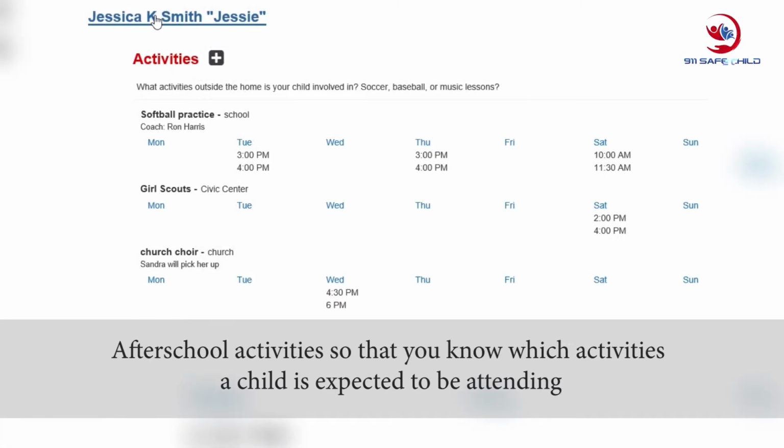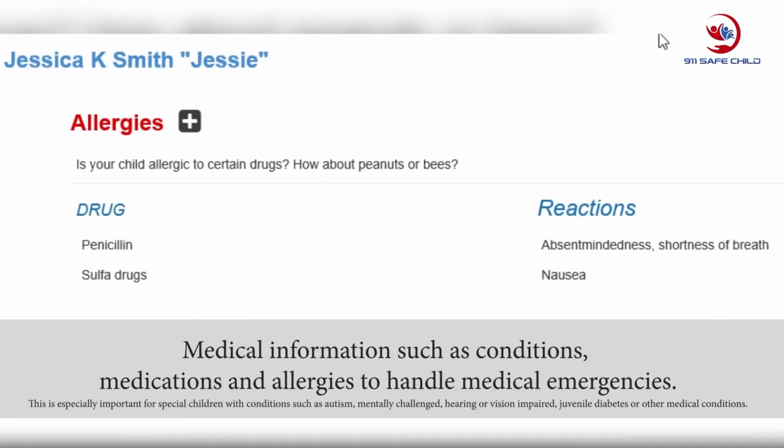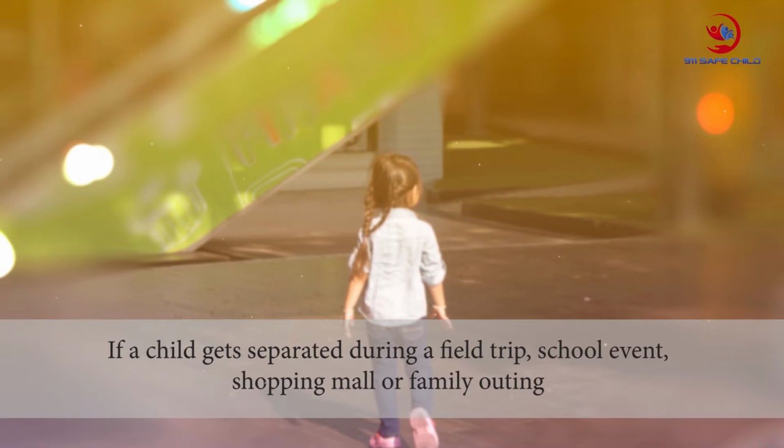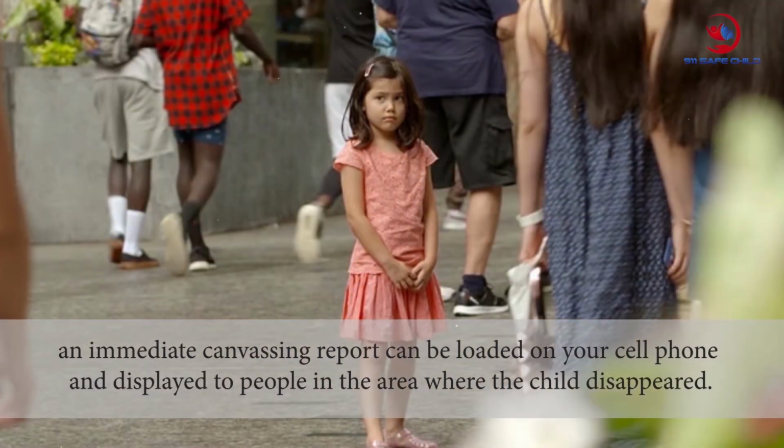After-school activities so that you know which activities a child is expected to be attending. Medical information, such as conditions, medications, and allergies to handle medical emergencies. If a child gets separated during a field trip, school event, or family outing, an immediate canvassing report can be loaded on your cell phone and displayed to people in the area where the child disappeared.